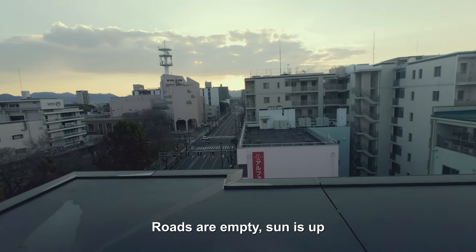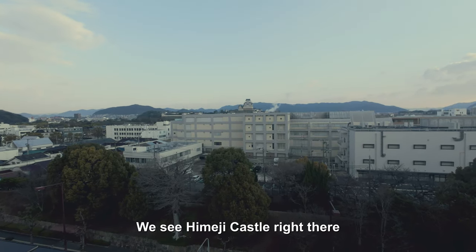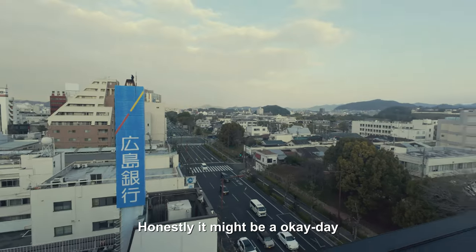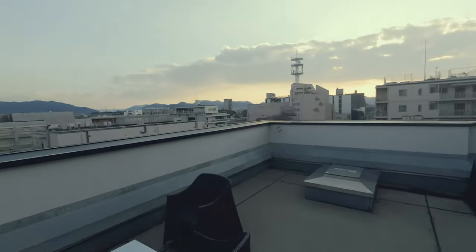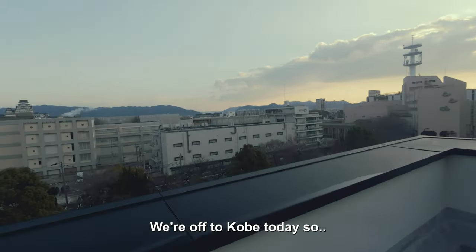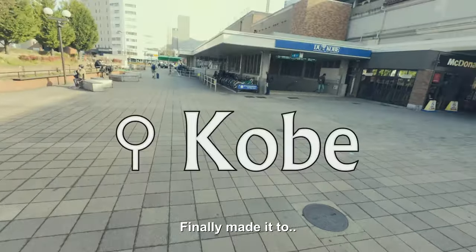Roads are empty, sun is up. You see Himeji Castle right there? Yeah. And honestly, it might be an okay day. Hopefully it doesn't rain, but if it does, it is what it is. But yeah, we're off to Kobe today, so we finally made it. Finally met Kobe.